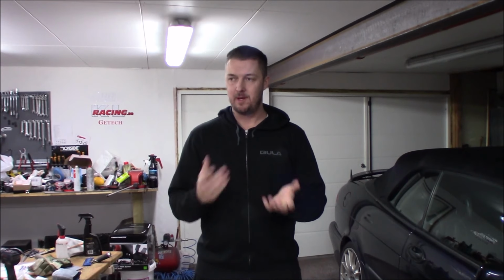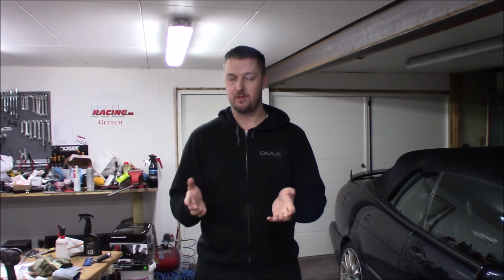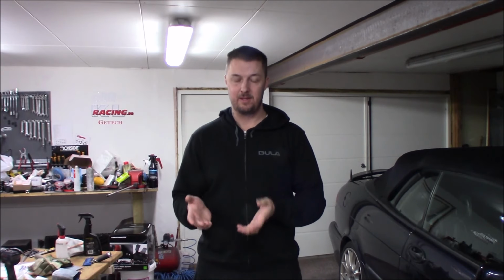If I haven't made myself really clear, this was a stage one tune, and I chose to go this route because the EGR and the DPF are still working, and it's the smallest amount of hassle to keep it as it is, just to tune the car. But if something by any means starts to fail, then I will do a DPF delete, EGR block off, and I will be back at GDM Performance to perform the stage 2 tune.